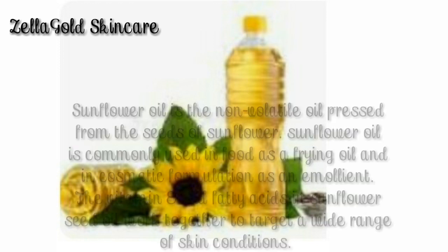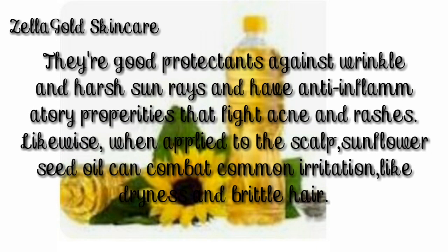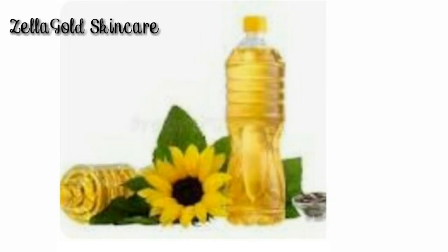Sunflower oil. The sunflower oil is the non-volatile oil pressed from the seeds of the sunflower. Sunflower oil is commonly used in food as a frying oil and in cosmetics formulation as an emollient. The vitamin E and fatty acid in sunflower seed oil work together to target a wide range of skin conditions. They are a good protectant against wrinkles and harsh sun rays and have anti-inflammatory properties that fight acne and rashes. Likewise, when applied to the scalp, sunflower seed oil can combat common irritation like dryness and brittle hair.